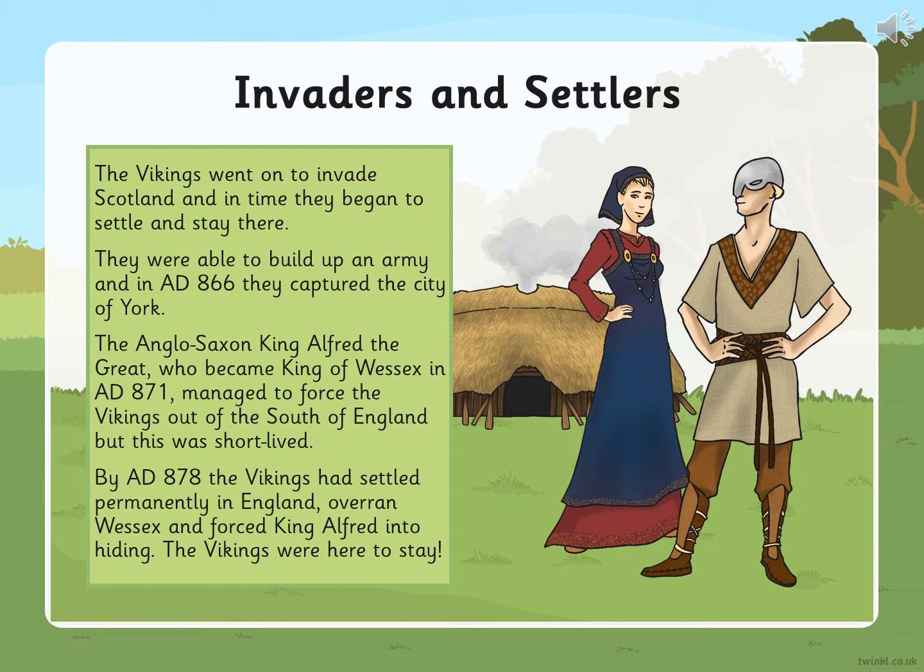The Vikings went on to invade Scotland and in time they began to settle and stay there. They were able to build up an army and in 866 AD they captured the city of York. The Anglo-Saxon king Alfred the Great, who became King of Wessex in 871 AD, managed to force the Vikings out of the south of England, but this was short-lived. By 878 AD, the Vikings had settled permanently in England, overran Wessex and forced King Alfred into hiding. The Vikings were here to stay.